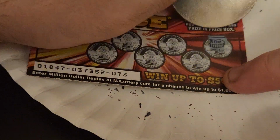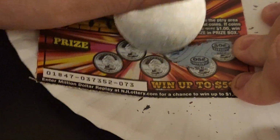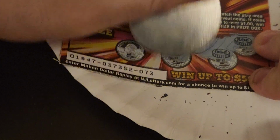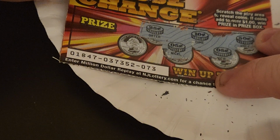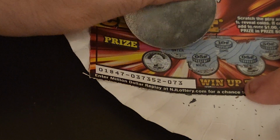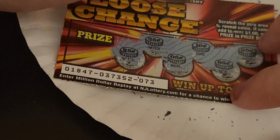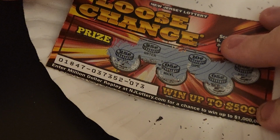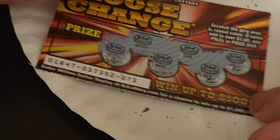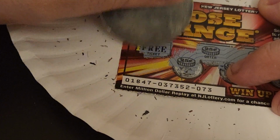Come on, can we get another $10 winner? 55. 65. 70. 95, here comes the penny. No, we got us a winning ticket. Clean that off, make sure that's a quarter. Yeah, 25, 50, dollar 20. Is this a free ticket? Yeah. It's another free ticket.